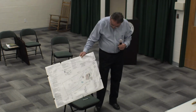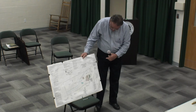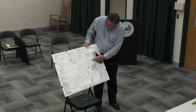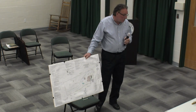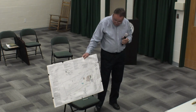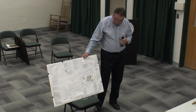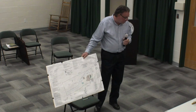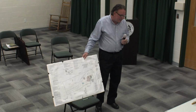So the closest location of the proposed system to the wetland is 62 feet. That's why we filed a notice of intent project. But it's basically the same distance as the existing one. Yeah, it's maybe a foot closer. Same distance.